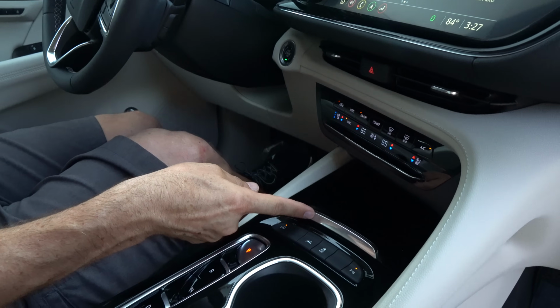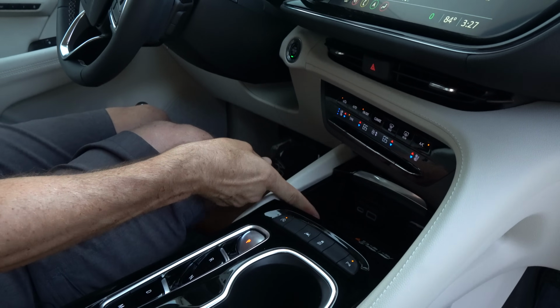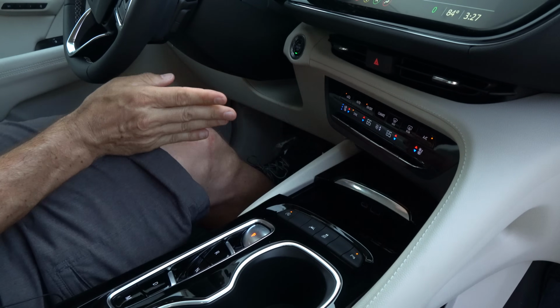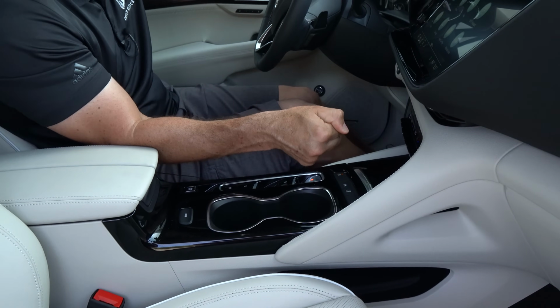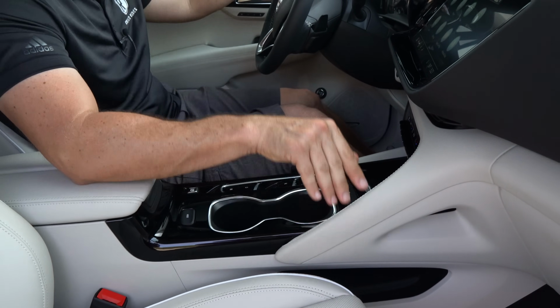Now, most people are probably going to have this door open, which I'm going to say open sesame and open. You got wireless charging, USB-C, USB, and a 12 volt. So for connectivity, they got you covered. It closes nicely. Your passenger has an oh crap handle, so in case you're racing your Envision, say against an Acura RDX or a Lincoln Corsair, your passenger can hold on for dear life.